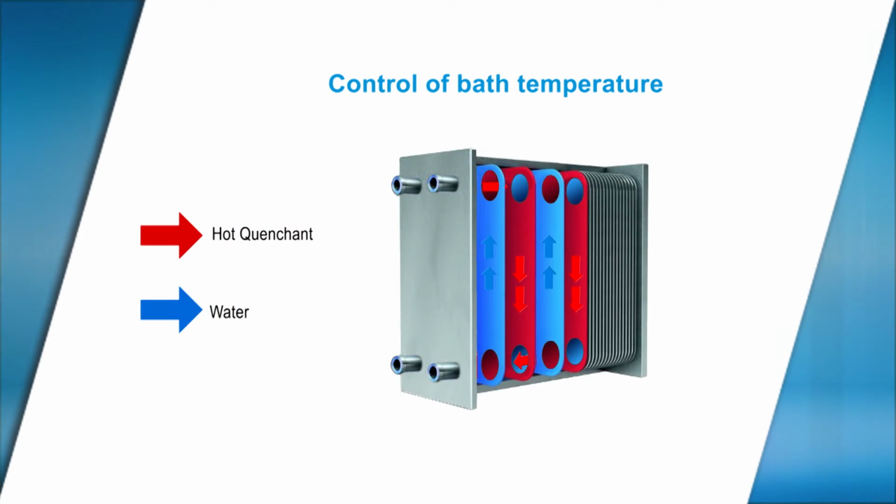The temperature of the quenching oil must be maintained within the recommended range, as it can significantly influence the life of the oil, drag-out loss, and distortion of components. Various types of heat exchangers like shell and tube, plate type, forced air-cooled can be used for control of temperature. The screen shows a typical schematic of a plate-type heat exchanger through which hot quenchant is cooled by circulation through the heat exchanger.